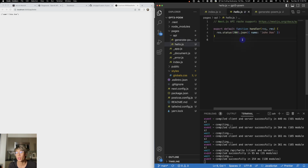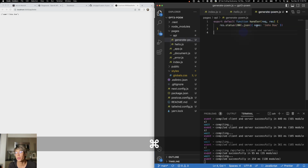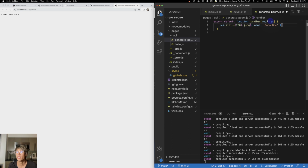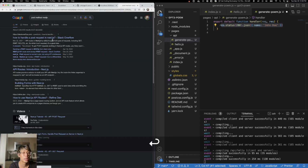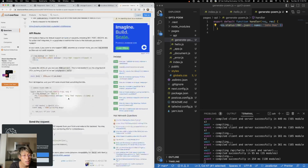And what we're going to do is copy some of this boilerplate code. And I think it's req.method for a post request. Let's Google and make sure I am not lying to you guys. So POST method, Next.js. Yes, req.method is right. So if we put this if statement, basically it'll only handle POST requests. So that's what we want.